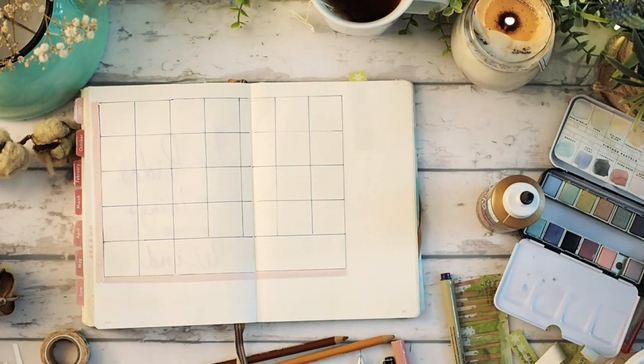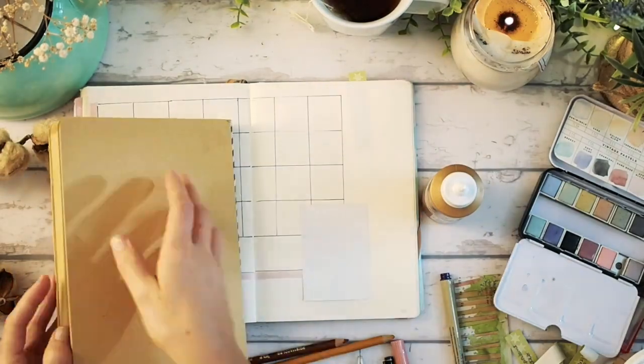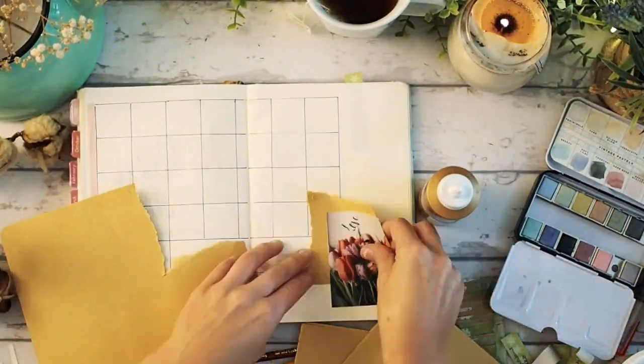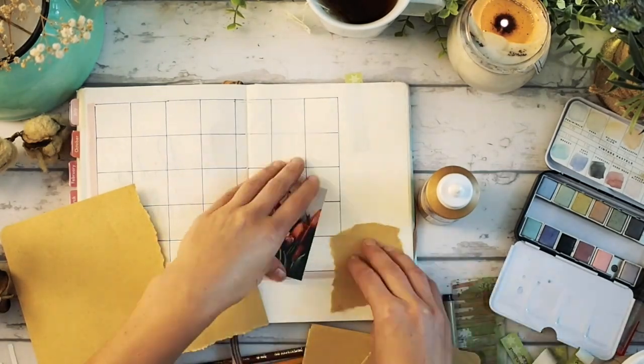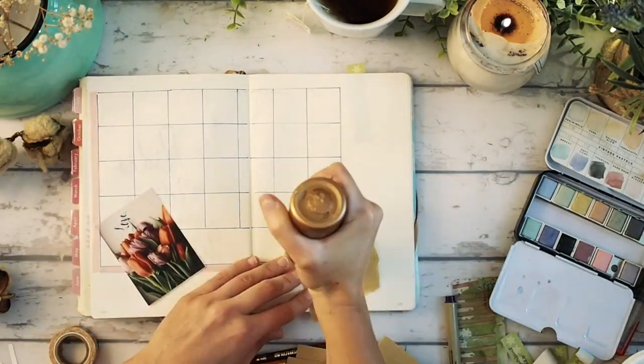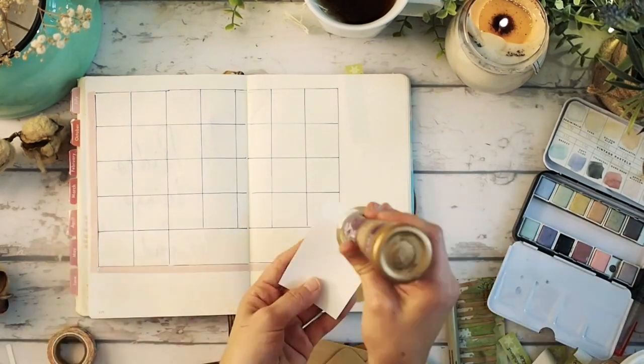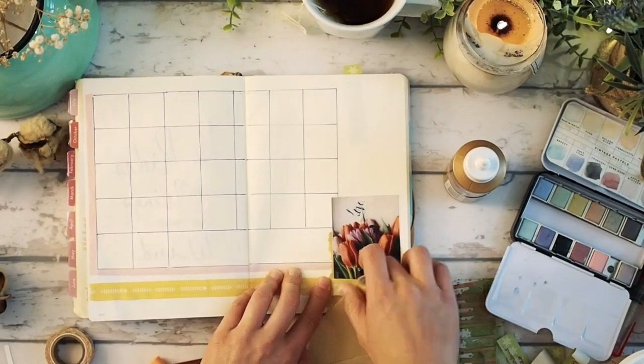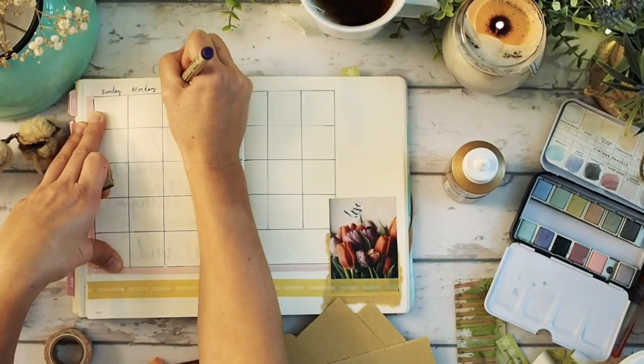So I figured, when you don't have time to do little doodles and be super creative, just print off some pictures offline, find some pretty pictures, and it's fun to glue them all in, and it feels creative, yet it's not as time consuming as drawing out your entire theme.